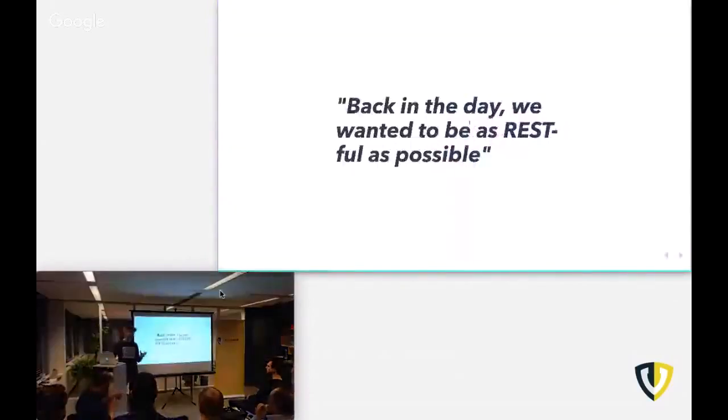So maybe I could talk a little bit about the difference between REST and GraphQL. And I would like to see this from a perspective like back in the days. We all remember this, right? Back in the day, we wanted to be as RESTful as possible. So who here had issues stuffing some functionality into a REST API that didn't make it REST anymore? That's basically all hands raising.